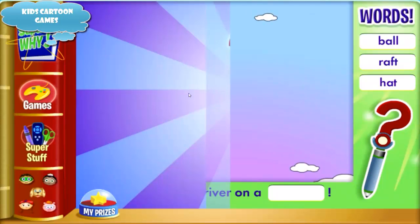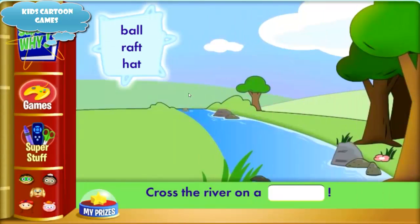Super you? Oh no! We need to get across this river. Super you, which word should we use to complete this sentence? With the power to read, you can save the day. Click on the word and then drop it into the blank below. Hat, raft, ball. Cross the river on a raft.